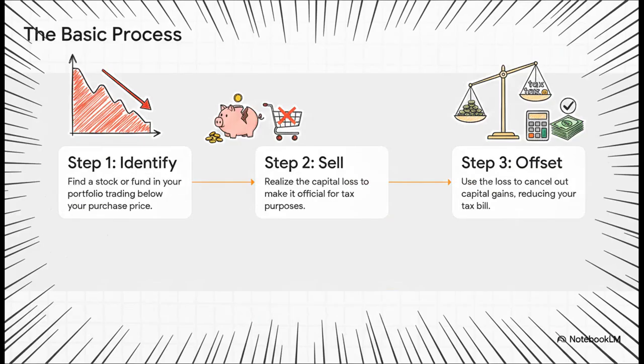So here's the basic playbook. It's a simple 1, 2, 3. Step 1, you find an investment that's in the red. Step 2, you sell it. That makes the loss official in the eyes of the IRS. And then, step 3, you take that loss and use it to wipe out a taxable gain you have somewhere else in your portfolio. Simple, right?